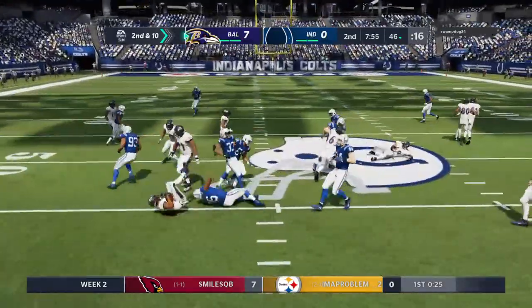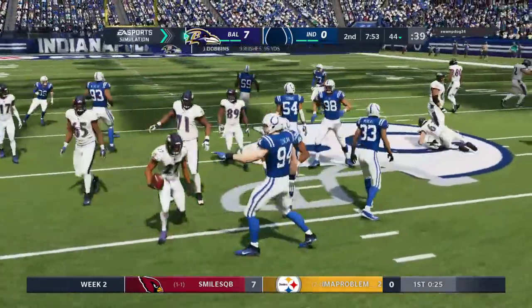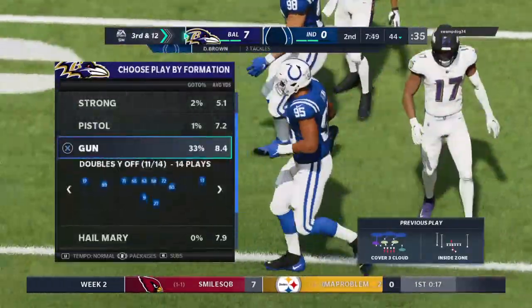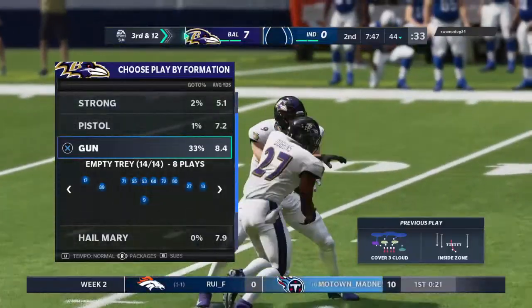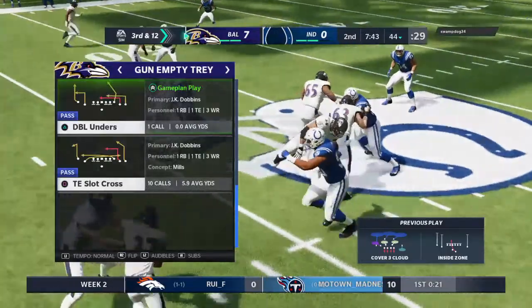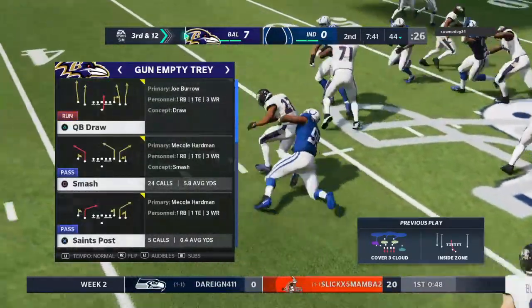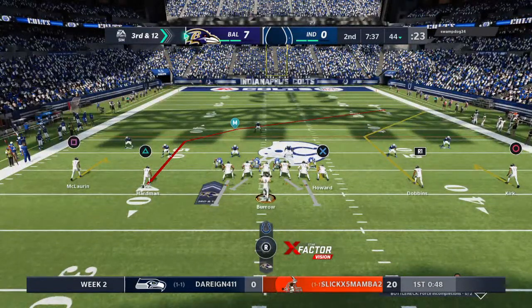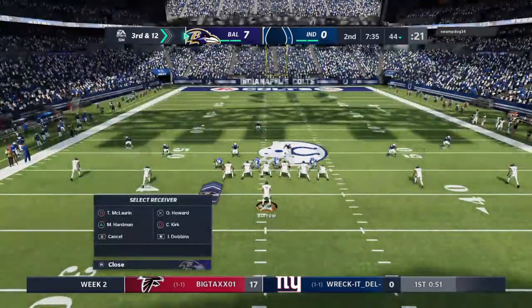Dobbins running out of the gun. And he is met quickly in the backfield. Down he goes, folded like a lawn chair. 2 yards the loss, and now 3rd and 12. And it's 3rd down. And for the Colts, an extra defensive back in there now on 3rd down.